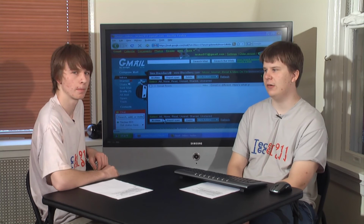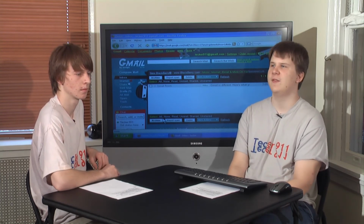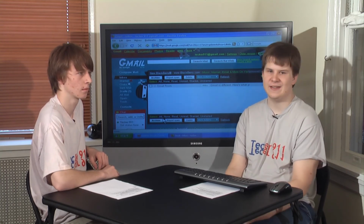Google Gears allows you to access your Gmail offline and lets you read your mail and write drafts of stuff you want to send, so that when you get back online, it sends it out and you're good to go.